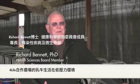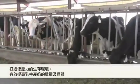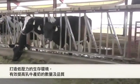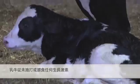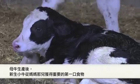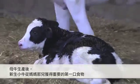The cows on 4Life's partner dairy farms live in a low-stress environment that includes a regular milking schedule, computer-monitored nourishment, and food that's tested for quality and quantity. Creating a low-stress environment leads to greater production and higher quality. The cows have not been treated with any growth hormones. After a mother cow gives birth, the baby receives the critical first feeding.